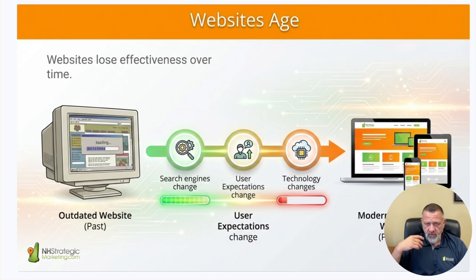Okay. So having a good pulse on what's going on with those users and making sure you're staying up to speed with that is important. And technology, most importantly, changes. Okay. This is something that we see all the time, where somebody's built their website on a very outdated platform, or is built on a platform that they don't even own, right?